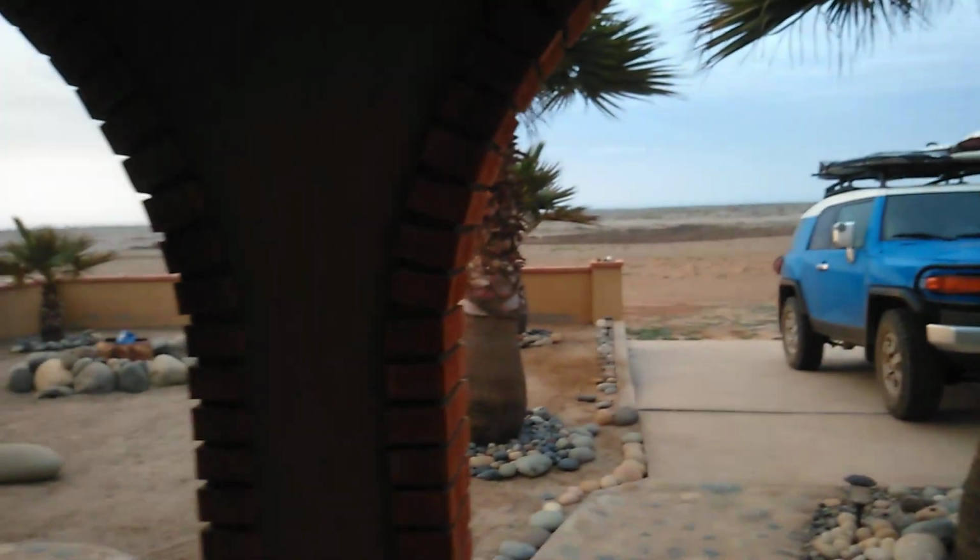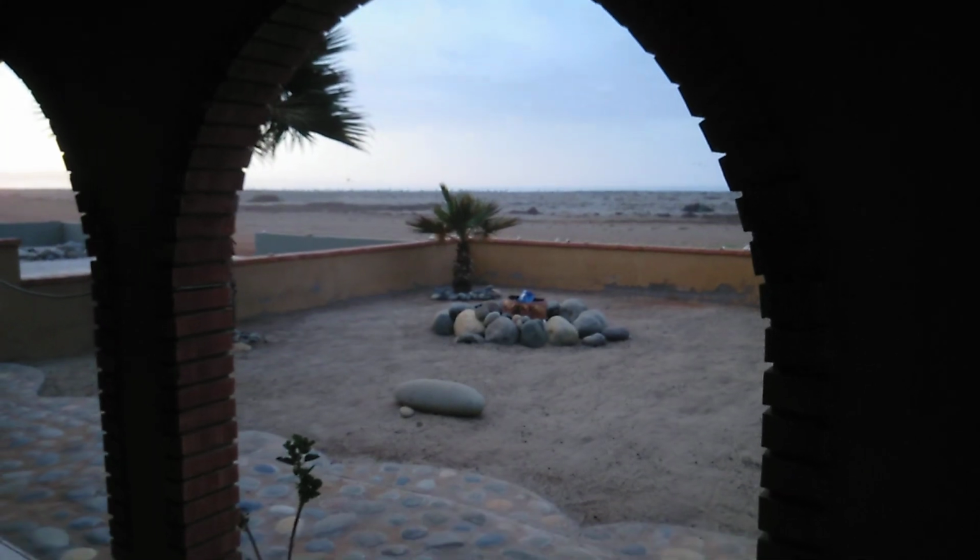Here we go, campers. First light. The house is still standing. I hear something out here. Oh, hell yeah. What the? Yeah. I don't know if you can see it.